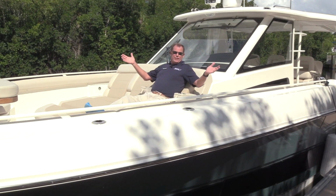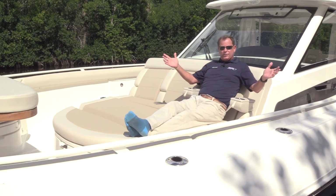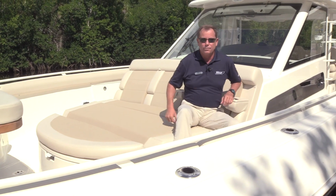Well, hello. I'm sitting on the bow of a 2019 Boston Whaler 420 Outrage. As you can tell, the bow seating is absolutely incredible. Why don't you come on board and let me show you the rest of the boat.